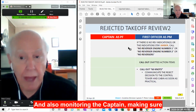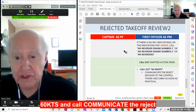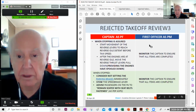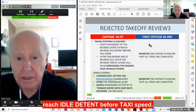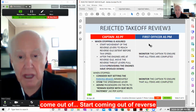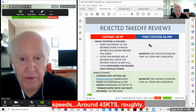And also monitoring the captain, making sure that you call out any omitted actions or items. And then the first officer will call at 60 knots and communicate the reject decision to the control tower and cabin as soon as practical. When stopping is assured, the captain will start the movement of the reverse levers to reach idle detent before taxi speed. So normally around 60 knots, the captain will start coming out of reverse and be in the forward idle position at taxi speeds, around 45 knots roughly.